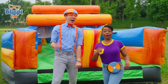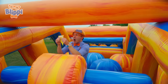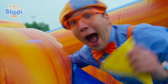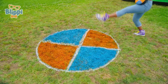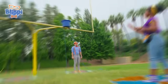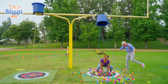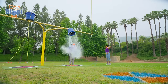First up is the Bouncing Bonanza. In this game, one contestant will make their way through the obstacle course as fast as they can. But along the way, they'll need to collect four flags before they can exit the obstacle course. Don't forget to look for those flags, Blippi! After finishing the obstacle course, the contestant will run to this spot where they'll choose between two buckets above two teammates' heads. One is full of ball pit balls, and the other is filled with water. Whoa! I sure did get soaked.